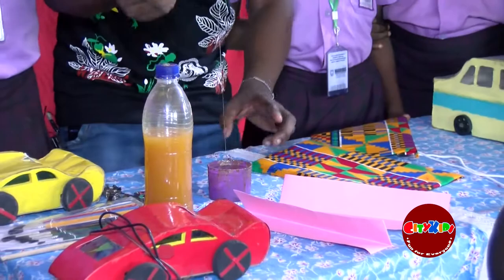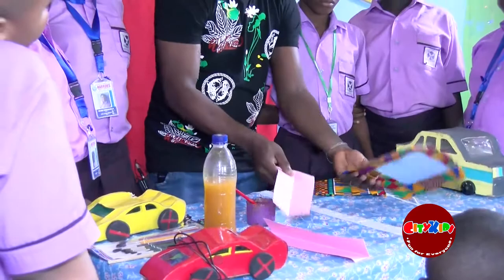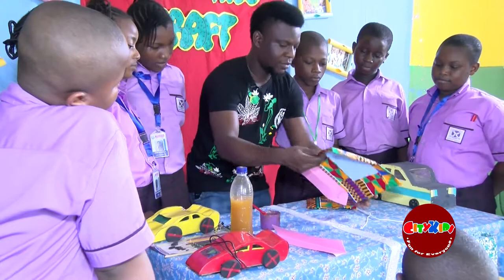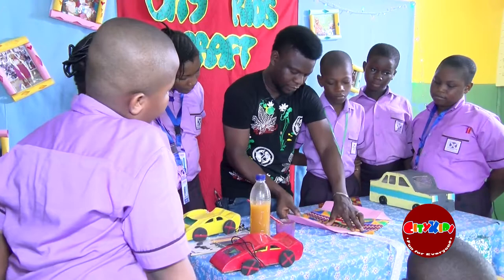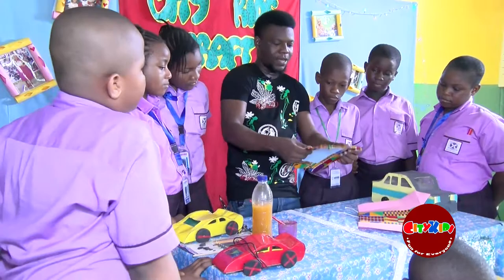Okay, are you ready? Now this part that you folded, with this part that you folded, they'll be on the same side. So that's what I'm doing right now. Did you see? So that by the time you want to fold it, it can be on the same side. I take the second one too. I can also apply gum here as well. Same thing goes here.